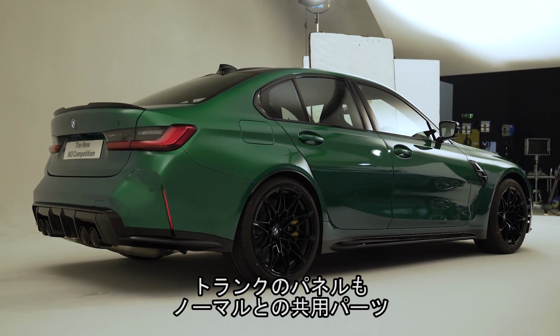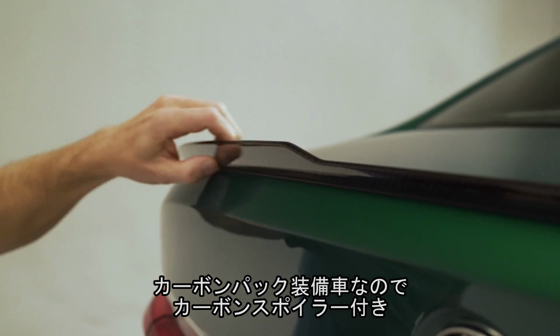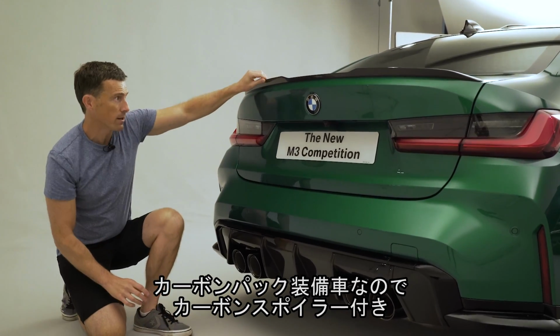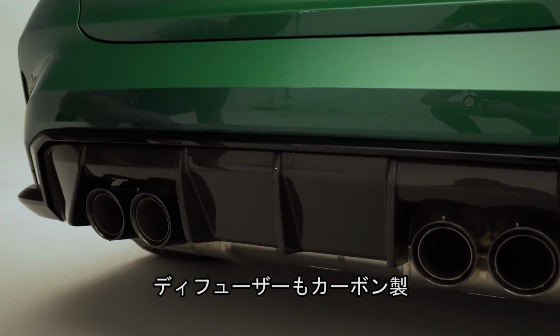Actually, there is one other body panel that is shared with the normal 3 Series, and it's the boot, but you do get this little spoiler there. Obviously, it's in carbon fibre because this has the carbon pack on it. Also, this big rear diffuser, that's in carbon fibre. The important thing is this, though.